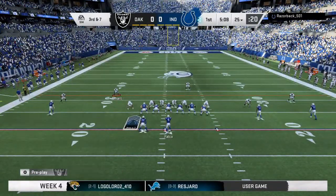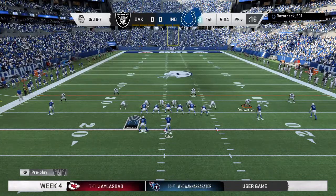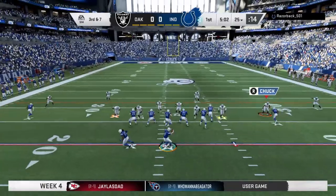Hey, let's go. 31's the mic. Hey, let's get that ball, D. Let's get that ball.